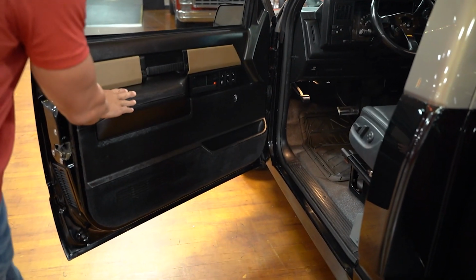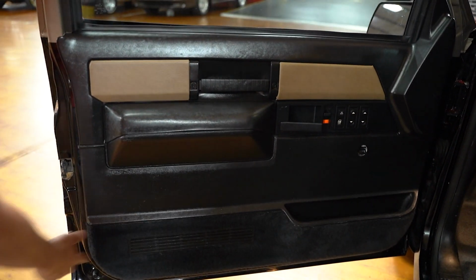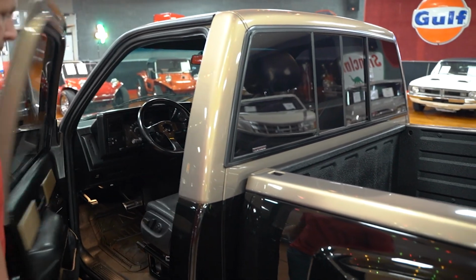The armrest on the driver's side door here is in good condition. That's like a vinyl material. Plastic lower, and then of course down at the bottom carpeting. Power windows, power door locks, we'll show you those on the test drive presentation.